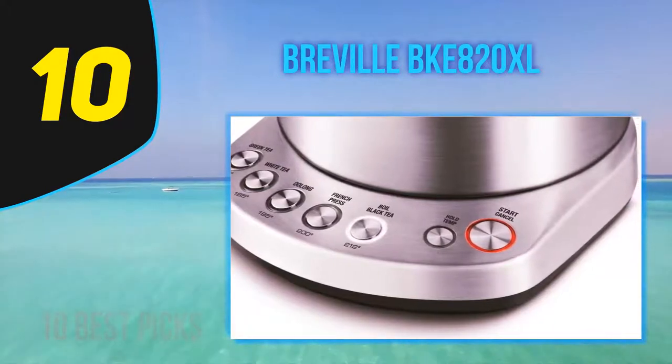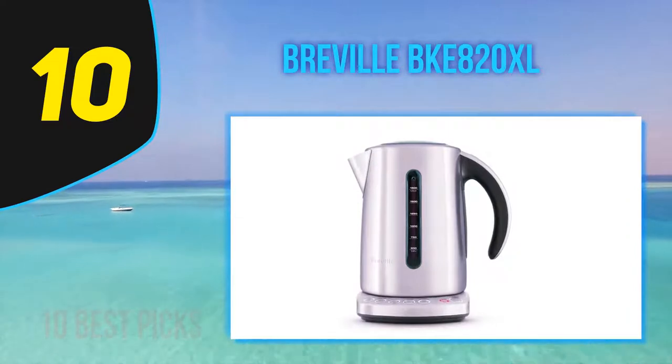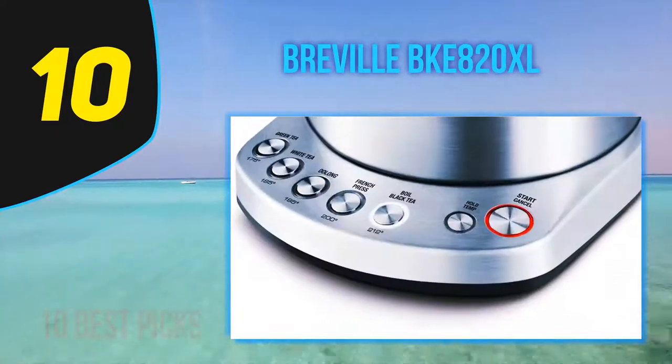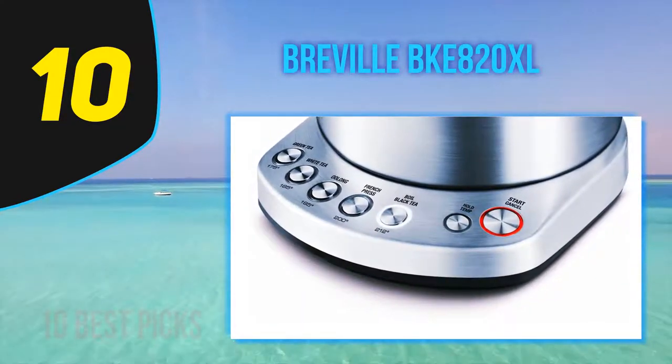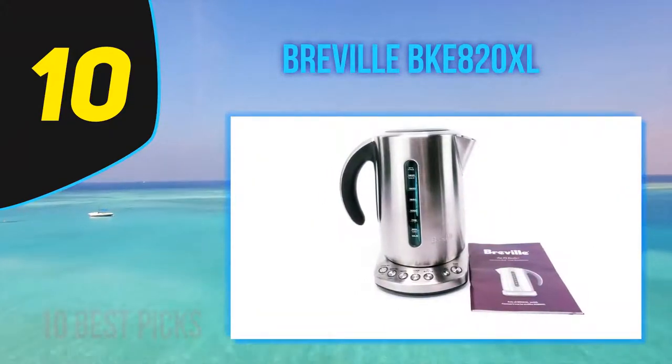That is what the BREW BKE 820XL variable temperature kettle was designed for, perfecting the morning ritual. This premium quality kettle has everything in terms of features, quality, and durability. Let's take a look at the many reasons this kettle is the ideal choice for discerning morning ritualists.